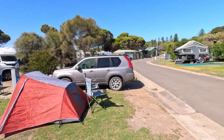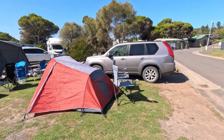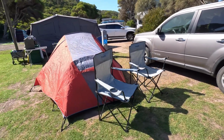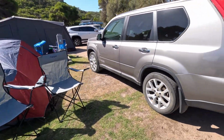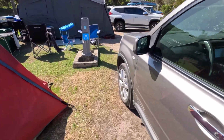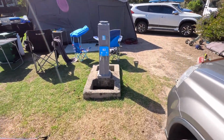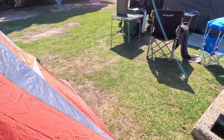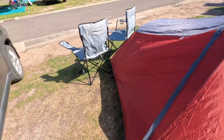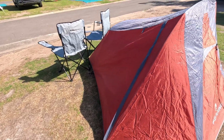Alrighty, so we are camping at NRMA Port Campbell Holiday Park. So check out our campsites. So here we go. It's not the biggest in the world. There's our tent that we got on loan from Marty, my brother's car. We've actually got power and running water on this site, which is pretty neat. But none of the luxuries that we had in the USA and Canada. So no picnic tables or anything like that. But still, does the job.